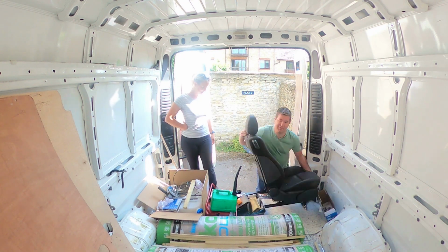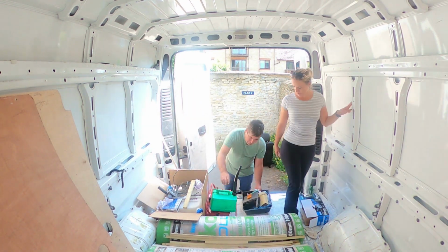So Christopher is just about to make a hole in our van in the floor, and it's for our shower tray that we have to make adaptations to. So I'm not gonna lie, I'm a little bit nervous. I'm just waiting for the hole to come through, and then hopefully it's in the right spot. So no pressure, Chris.